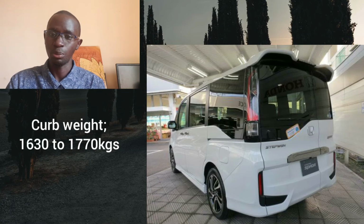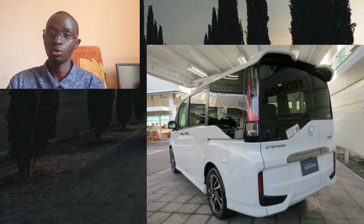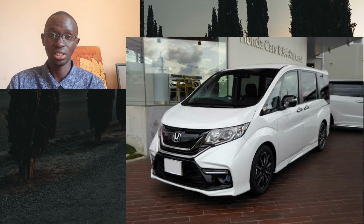Should you wait for this Stepwagon or just go ahead and buy a Voxy or Noah? First of all, this Stepwagon is super spacious. It's powerful, being that it now has a turbocharged engine. It's fuel efficient and also unique, especially due to that tailgate design.